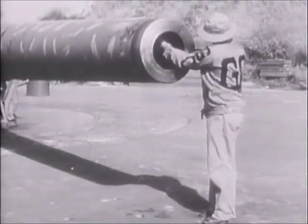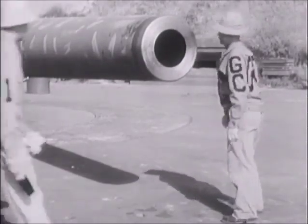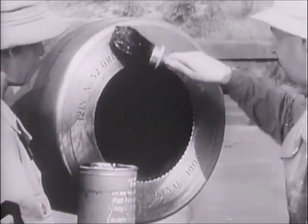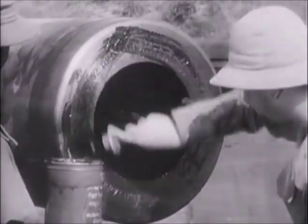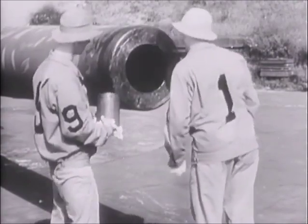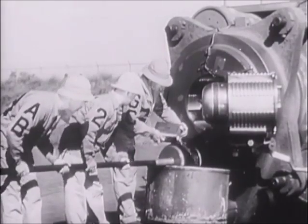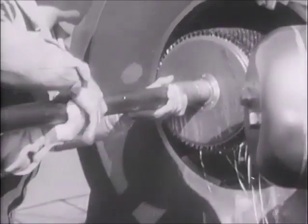When all sweating has stopped, the bore is coated with rust preventive compound if the gun is to remain idle. This compound is either heavy or medium, depending on local climatic conditions. If heavy rust preventive is to be used, it is heated to approximately 180 degrees before application. If it is known that the gun might be fired again in a short while, rust preventive compound is not applied. Instead, the gun is oiled daily.